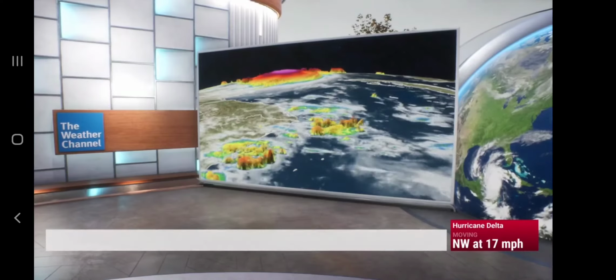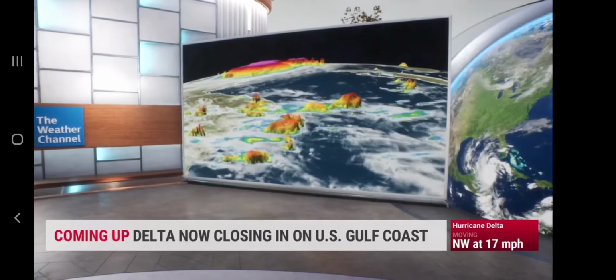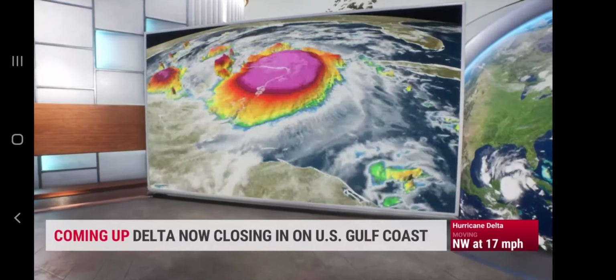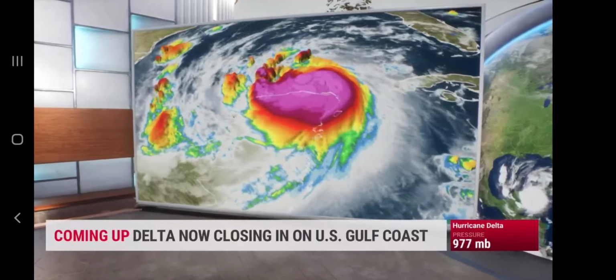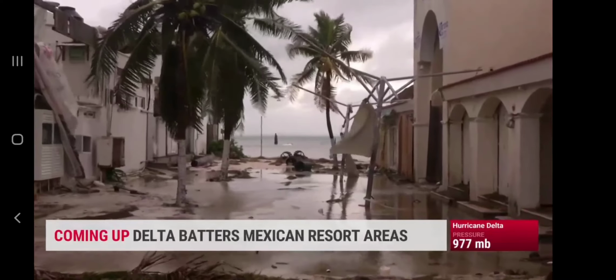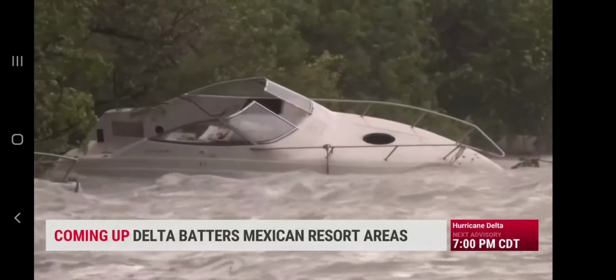Well, next on Weather Underground, Hurricane Delta now in the Gulf of Mexico, closing in on the U.S. coast. Hurricane and storm surge watches issued for portions of the Texas and Louisiana coastlines, including many of the same areas ravaged by Hurricane Laura in late August. We've got live team coverage along the coast. And Delta battering Mexico's Yucatan Peninsula overnight. The storm making landfall with winds of 105 miles an hour. Knocked out power, slammed the resort areas of Cancun and Cozumel with dangerous storm surge.